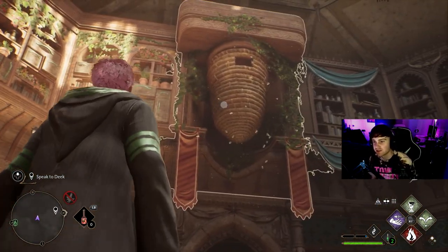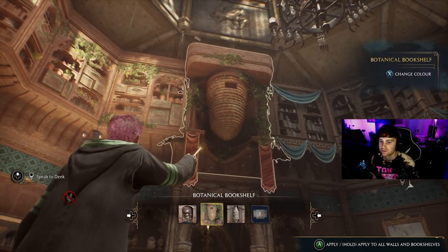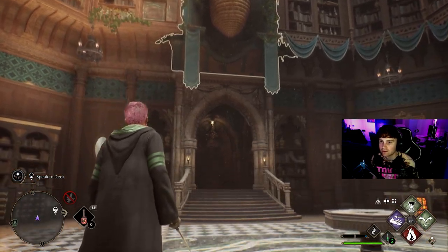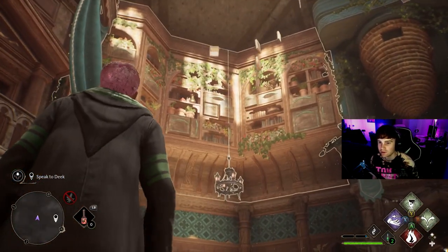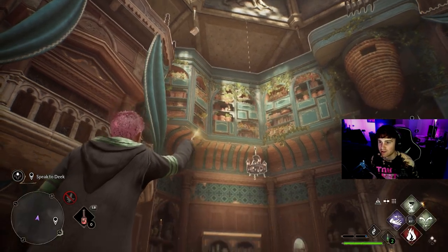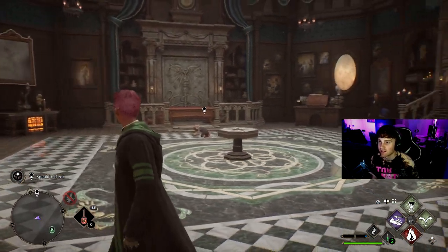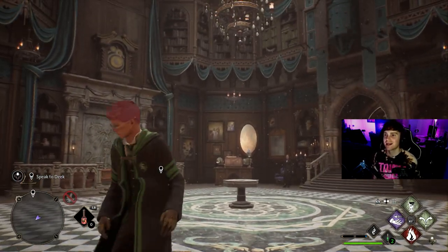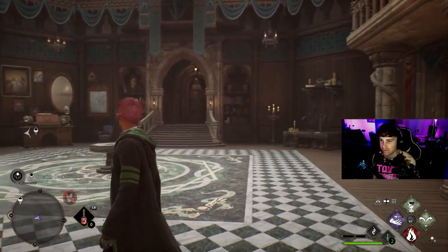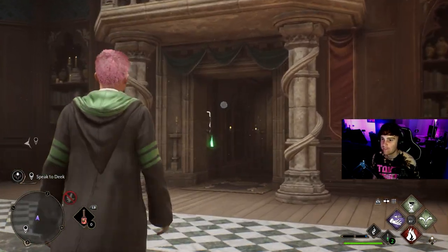Oh, I need to change the color of this. There we go. Maybe I can change the color of this one too, make it look a little better. All right. Now this is more like it. Ooh, are those bats? I love it. Wow.